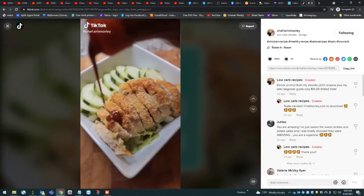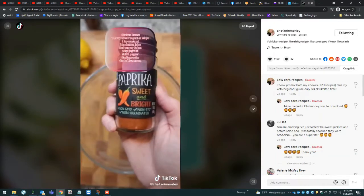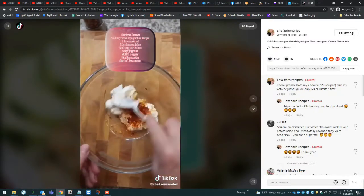Stop right there and look at how gorgeous this is, and it's super healthy. So you're going to start with a half a cup of Greek yogurt. You're going to add some mustard, red pepper flakes, paprika, and lemon juice. Mix it all together and set that aside.